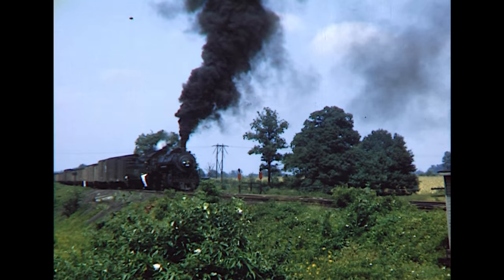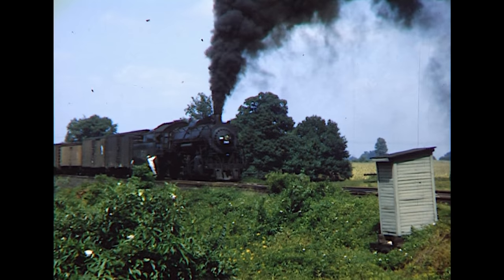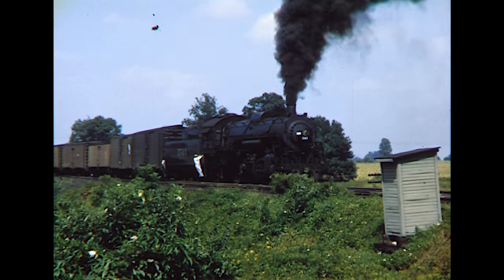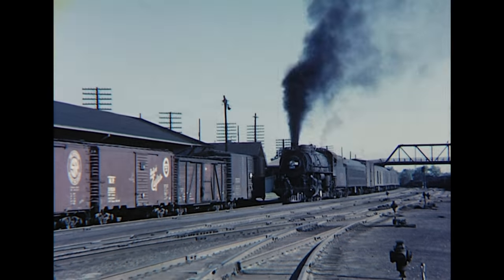The 2-8-2 Mikado type locos were the mainstay of the IC for many years. Many were built between 1915 and 1917.